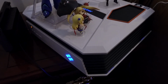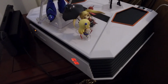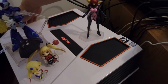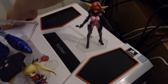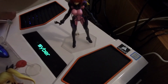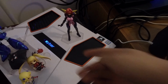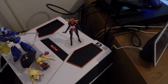Alright guys, so I can only turn it a little bit right now, but you guys can see the logo right here. This is a CyberpowerPC or Syber logo, and there's the two USB ports and headphone jack right there, as well as the power button right here. And there's another button down here on this side to adjust the lighting. You can press this button and cycle through the different lighting, and the entire case changes. I usually keep my lighting on the pulsating effect where it rotates through all the different colors.